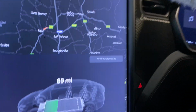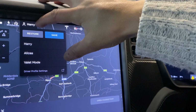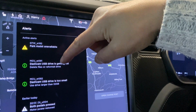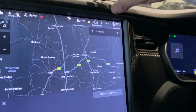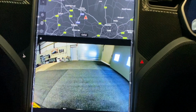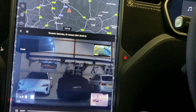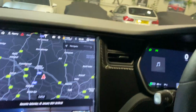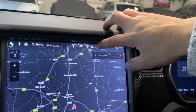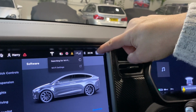So that takes you a quick shortcut to the charging screen. That saves your seat settings. That's previous owner. Dash cam USB drive getting full. So actually you've got your dash cams as well. That's this button here, launch viewer. So you can actually see footage from the dash cam, front, rear, left and right, and that saves it constantly. It's very clever stuff. You don't need to get separate dash cams on these. Let's close that down. That's your current downloads. We don't need to go in that. I've shown you that. Wi-Fi, Bluetooth, etc.